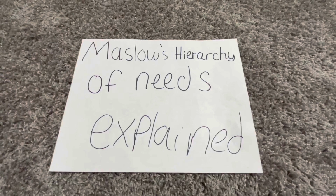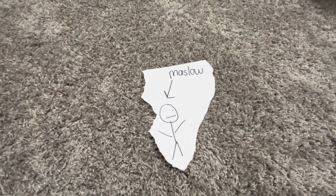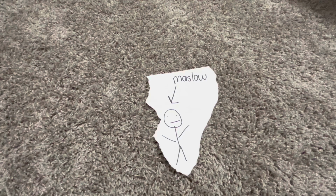Maslow's hierarchy of needs explained. Maslow's hierarchy of needs is one of the best-known theories of motivation out there. Here's Maslow. Abraham Maslow first introduced the concept of a hierarchy of needs in 1943, so he wrote a book about it, and in there he explained that people are motivated to fulfill the basic needs before moving on to a more advanced level. Here's a pyramid I drew.